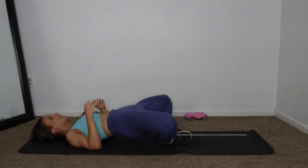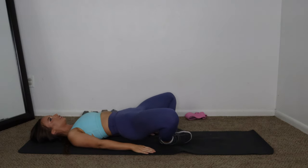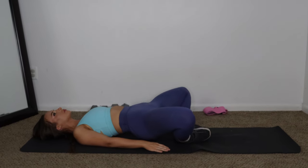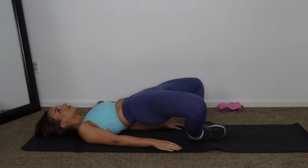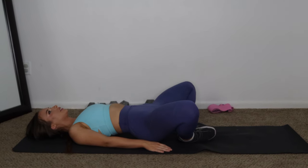The next exercise is frog pumps. Very similar to a glute bridge, but the feet position is changed, and so your legs are externally rotated more than they are in a glute bridge, which activates the gluteus medius. So we're going to be doing 3 sets of 20 for this exercise.